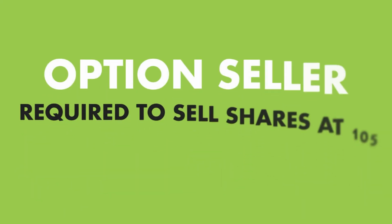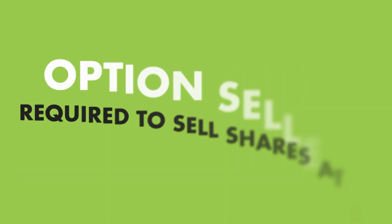However, if the stock trades up to, say, 107, then the seller is required to sell the buyer his shares of XYZ company for $105, even though they're trading at 107. So in that case, the buyer would make a profit from having bought the call because he paid $2 less per share for stock than it's actually worth, and he paid 80 cents for that right, so he made out on that one. So those are the basic dynamics of a call option.